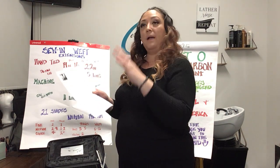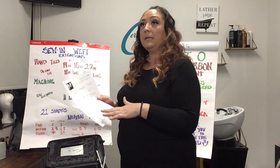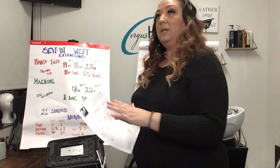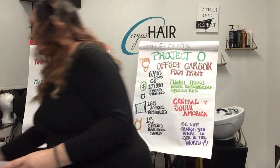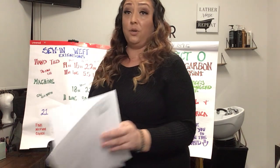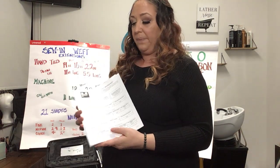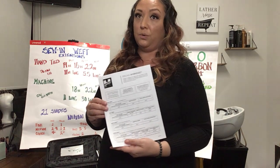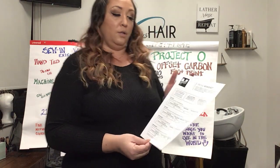Along with that, you're going to have to include your beads, your thread, and anything that you're going to need to use to do the service for that day. So that brings us to our pricing. So our pricing worksheet we have here is just a basic idea of how we're going to figure out how to price our services.